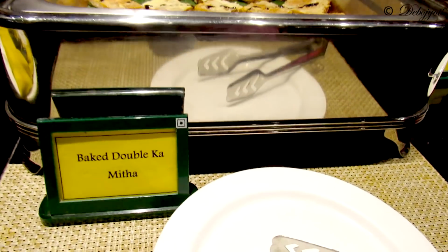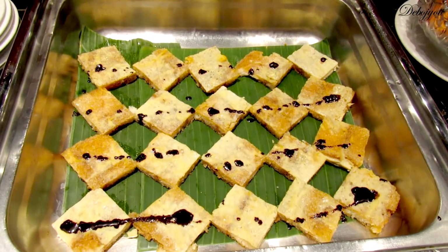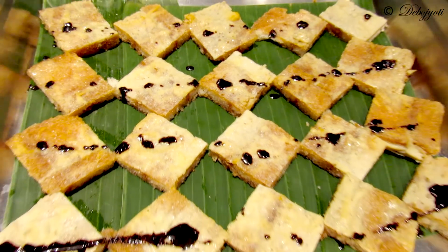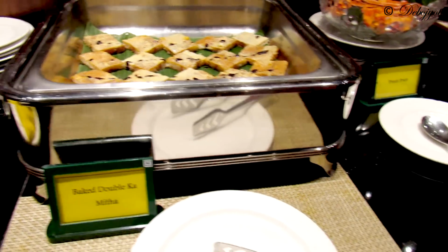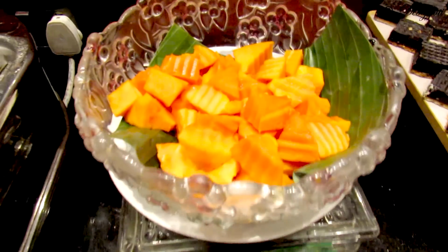This is the dessert section. The baked double ka meetha had a perfect amount of sweet and was baked to perfection. Fresh cut papaya and watermelons were accompanied with it.